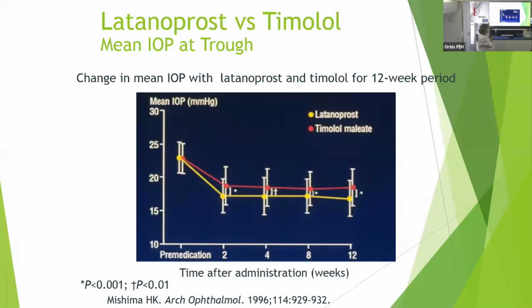Okay, and this is what I was telling you. This is a slide from an article back when these things were coming out, and you can see how latanoprost was better than timolol. That was just an amazing find and a great thing. And this is weeks. You see how both of them lower the pressure and continue. Some people believe there is tachyphylaxis with timolol.